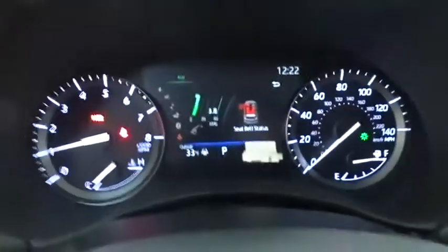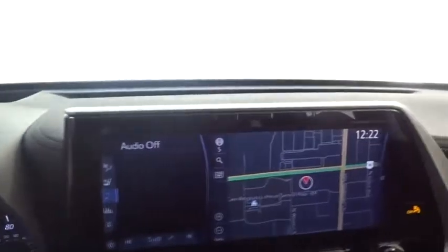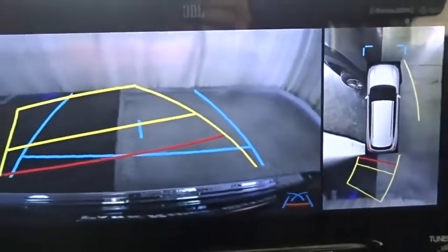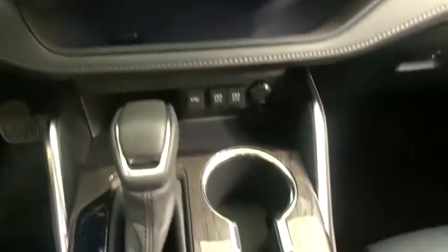Remote engine start, keyless entry, power liftgate, all-wheel drive, power passenger seat, steering wheel audio controls, backup camera, anti-lock braking system, navigation system, traction control, stability control, lane departure warning, Bluetooth, leather-wrapped steering wheel, power steering, adjustable steering wheel, keyless start, auto-dimming rearview mirror, four-wheel disc brakes.